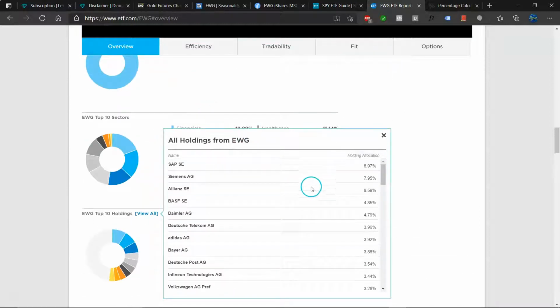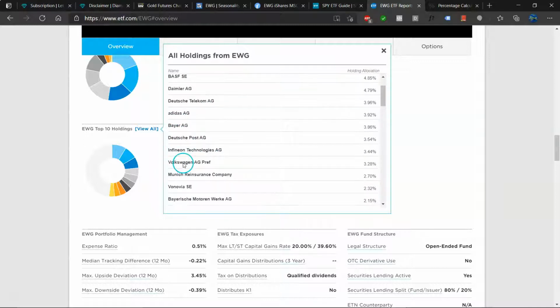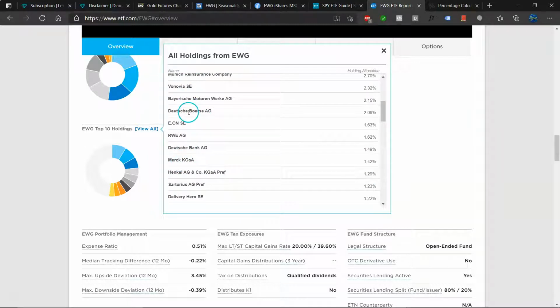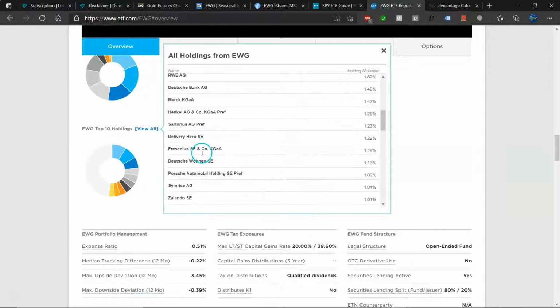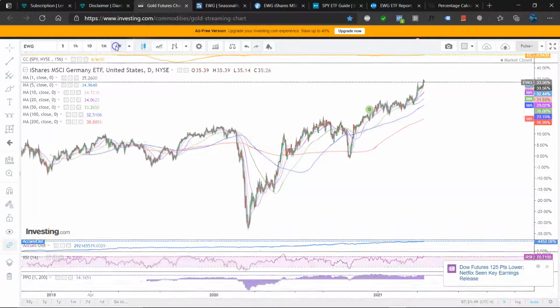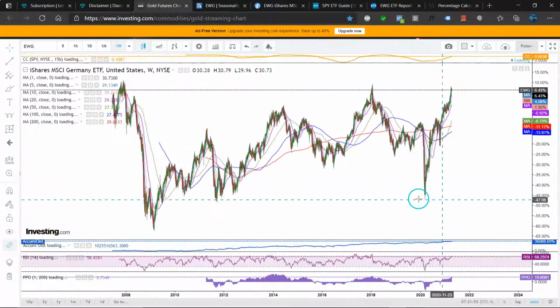So you got some big names, of course. You got the Daimler. We know they are behind the Mercedes-Benz brand. You got Siemens. You got Adidas, Deutsche Post, Volkswagen. Yeah, a bunch of very well-known companies. BMW. Yeah.